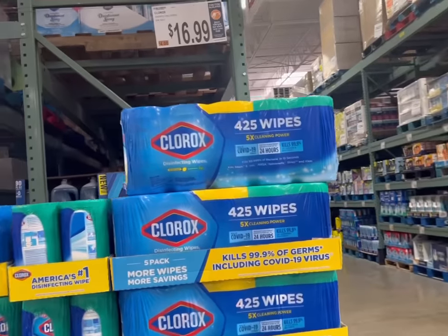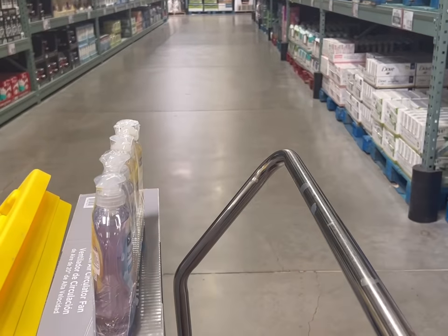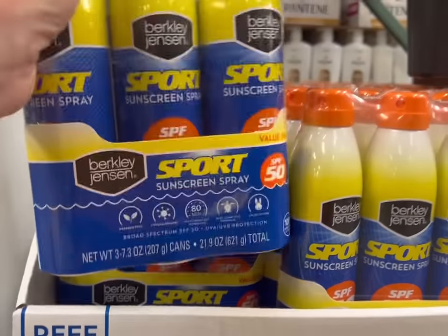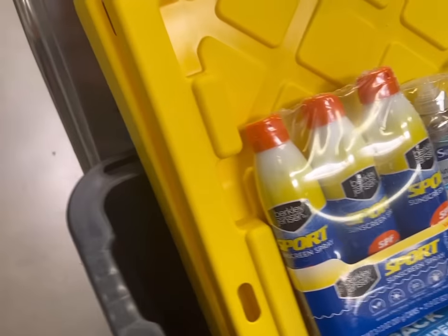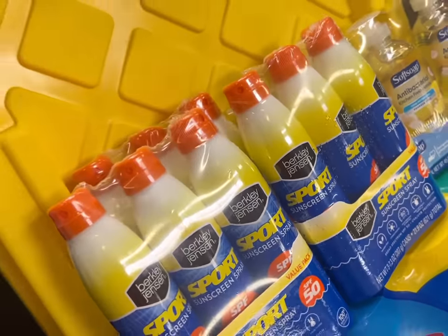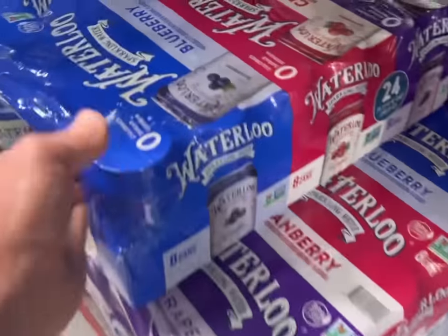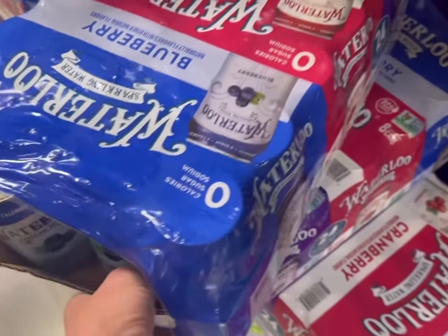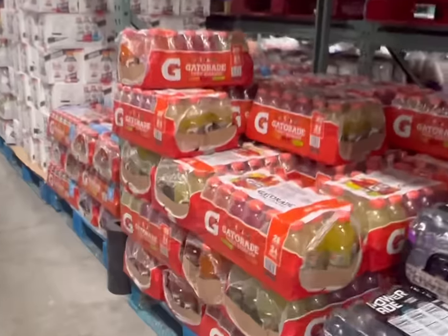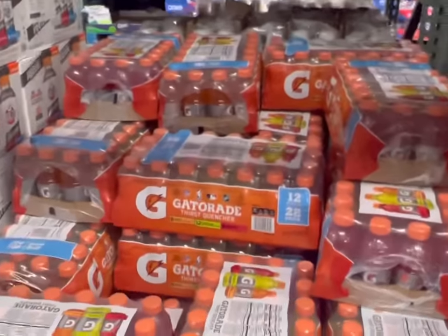I need Clorox wipes, and some dish soap, not dish soap, hand soap, sunblock, gonna get more of these Waterloo sparkling waters, they're so good, more Gatorade, all right, let's see. Any of the little bottles? Yes, I like the little bottles.